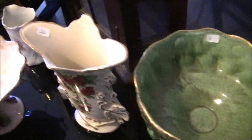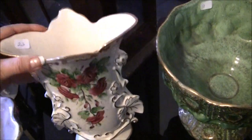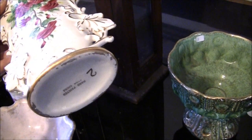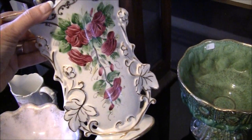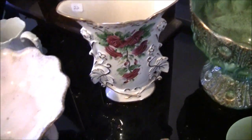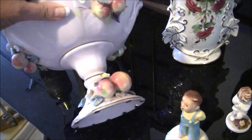I love Marie Osmond. This is out in the garage, you guys. There's more porcelain. Okay, I'm going to say that this estate sale is the best ever porcelain hoard I have ever seen. Bar none, and I've been to a lot of estate sales. I'm sure you have too. I cannot believe that there's more porcelain, gorgeous pieces out in the garage. Look at this.